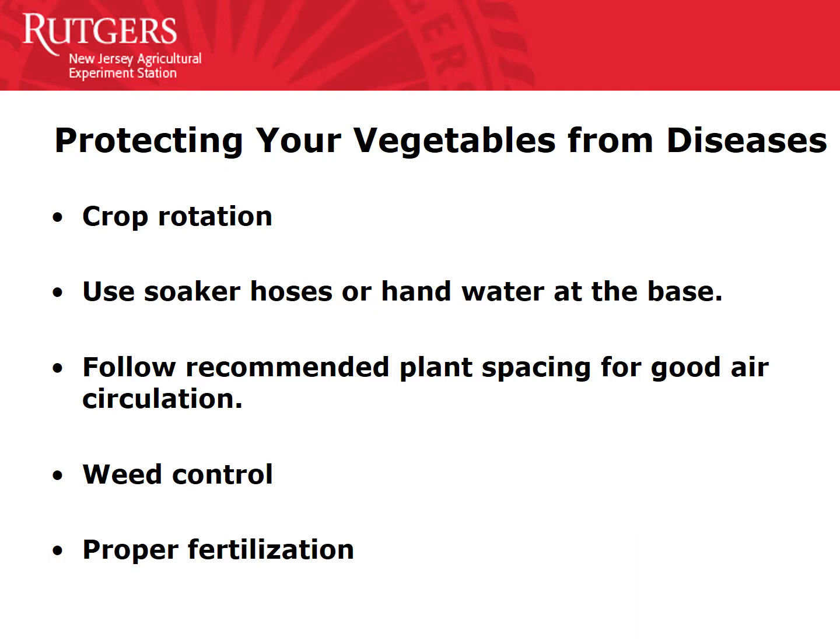Disease spores often overwinter in the soil, so we want to avoid areas with lots of spores from diseased plants that were growing in the area of the garden the previous year. It's recommended to use a soaker hose or hand water at the base of the plant to keep the leaf surfaces as dry as possible. Fungus and bacteria need wet surfaces to spread. If you need to use a sprinkler, water in the early morning or very early afternoon so that the leaves are dry by nightfall.